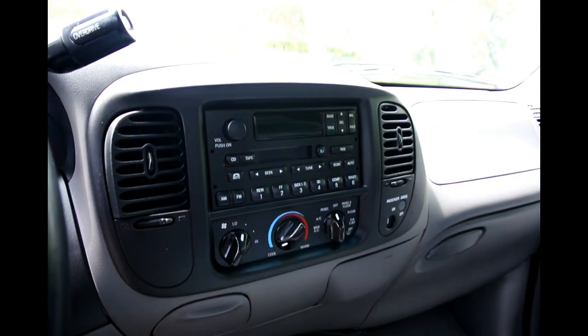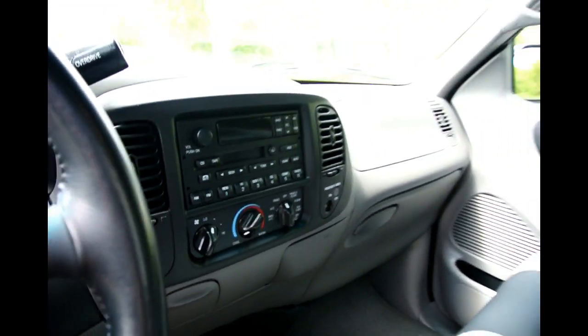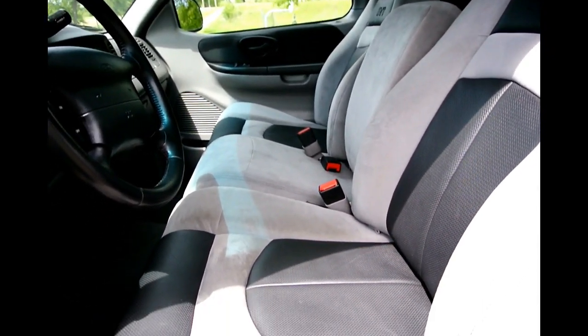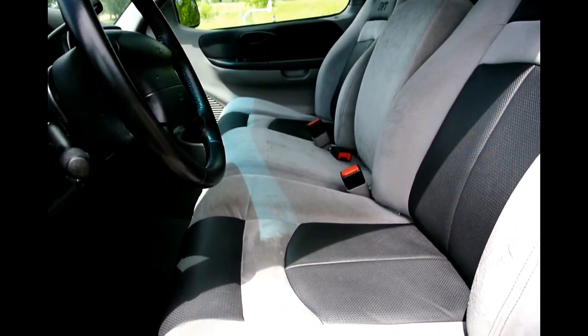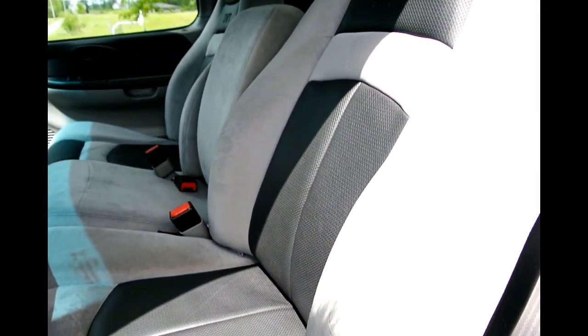And then in 2001, that was the premium radio, which is a cassette player. But the SVT also comes with the upgraded 6-disc CD changer. We do have the 60/40 split seats, but with the SVT, the driver's and passenger's seats are contoured almost like a bucket seat, so that it holds you in place. And then the center section that runs down the seat is leather with the SVT logo, and the cloth is the Alcantara.